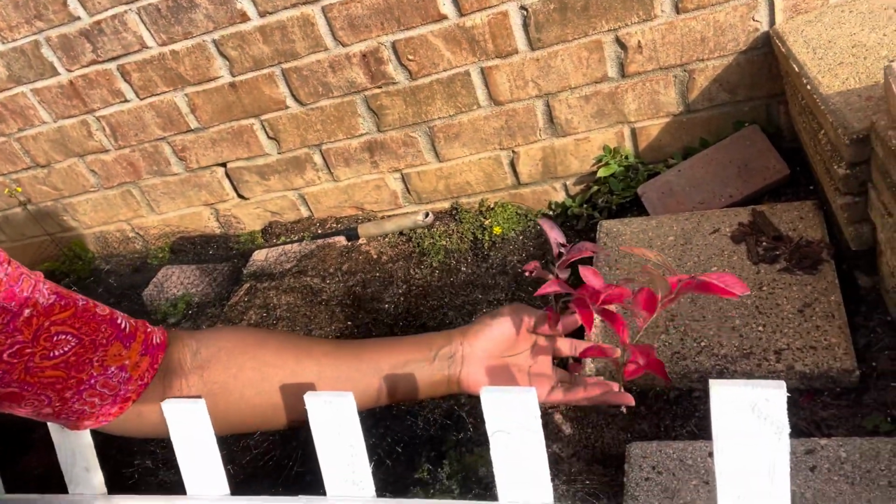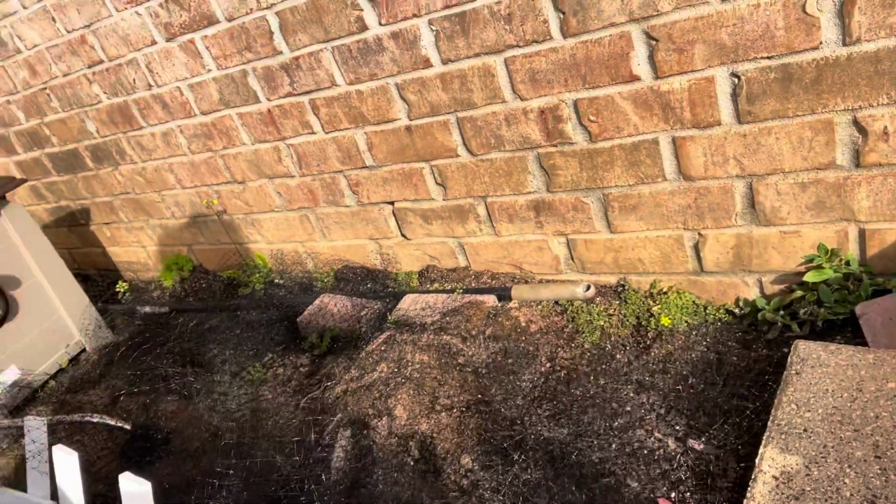So there's that. And this year we're gonna do a garden, so you guys will see us getting our garden together. Right now, all I have in here is a blueberry plant. It's right here. And my dog likes to dig in the garden, so I'm gonna have to figure out a way to keep him out of the garden. If you guys have ideas of how to keep your pets out of the garden, let me know.